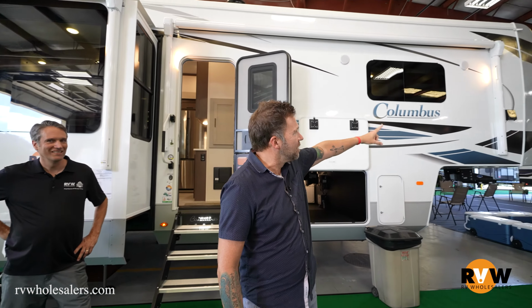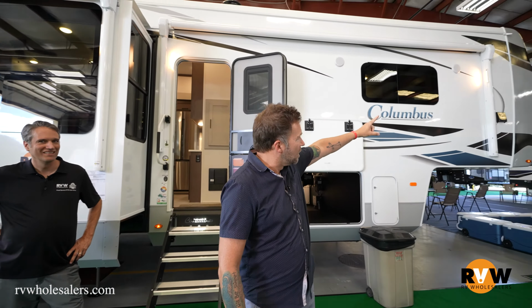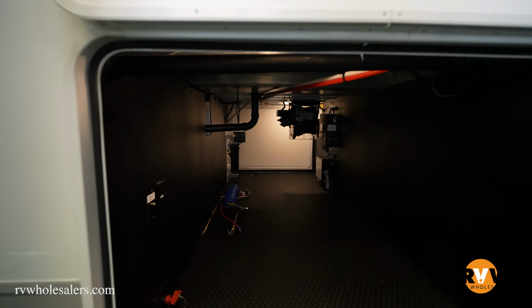Look at that front cap. That's the same as a River Ranch. I'll tell you why that's important once we get inside. Let's talk about the outside real quick. You've got two awnings, one on the slide and one right here with the lights that extend on the poles, so you get light shining down into the camping area. The storage is unreal, as on all Columbus RVs.